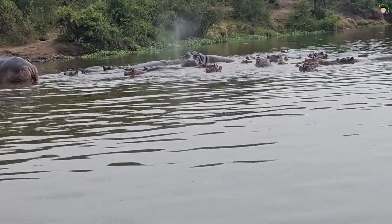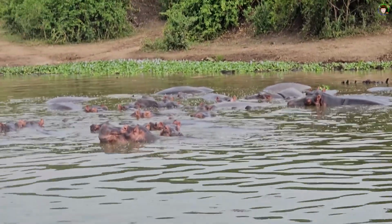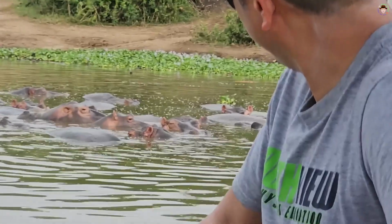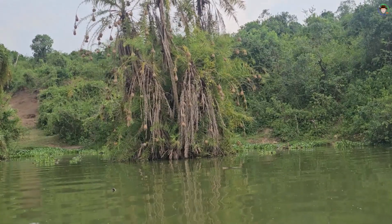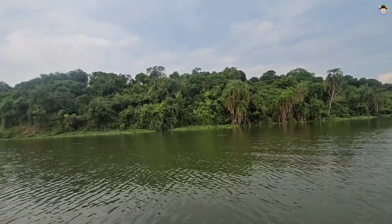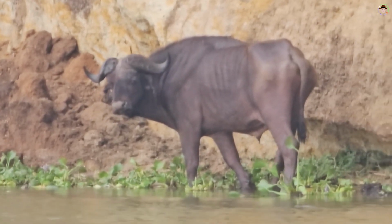Of course, the star of the channel is the mighty hippo, which form large groups of several individuals of various ages. The Kazinga Channel is about 32 kilometers long and links two lakes that are part of the African Great Lakes system. It is a dominant feature of the Queen Elizabeth National Park. This one is the African Cape buffalo. We call it a loser buffalo, a retired general, or the rejected one.